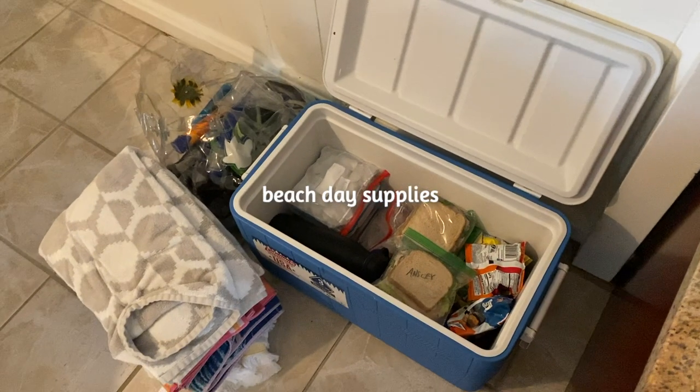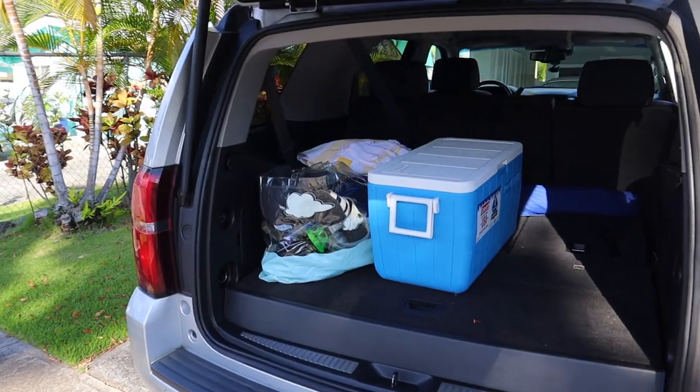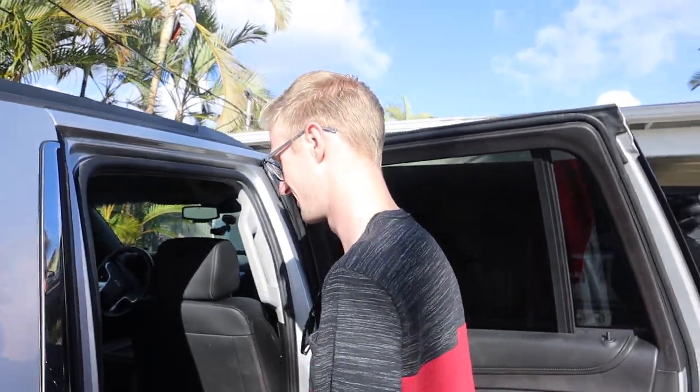The next day, we packed up for another snorkeling adventure. We're going to the Hanauma Bay to do some snorkeling. Tell the camera that you're happy to go snorkeling today.